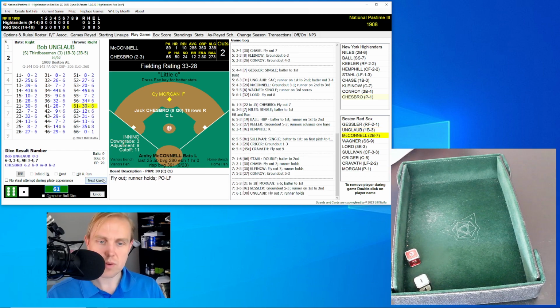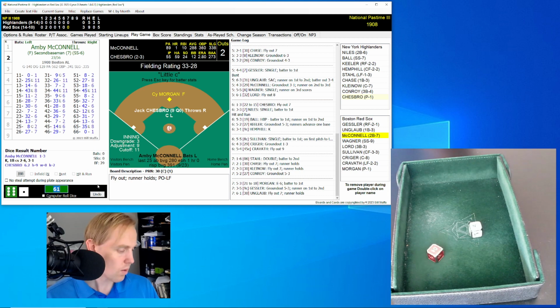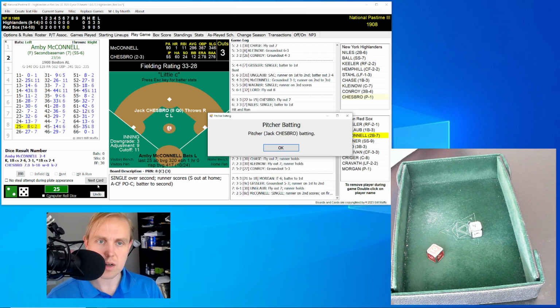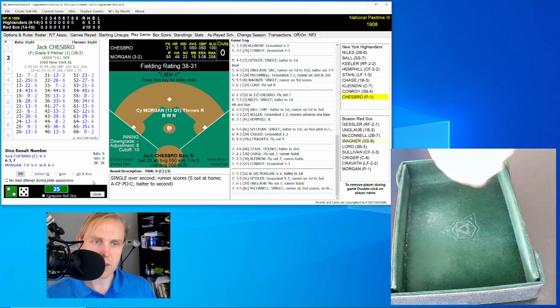Bob rolls a 61 for a 30, fly ball to Stahl in left, and he's got it for the out, 2 away, and here's McConnell. He rolls a 25 for an 8. That's going to be a single for McConnell, scores the run, and then McConnell is caught trying to steal. And just like that, we go to the top of the 8th inning, but it is 4-0 Red Sox.